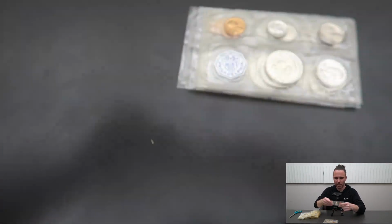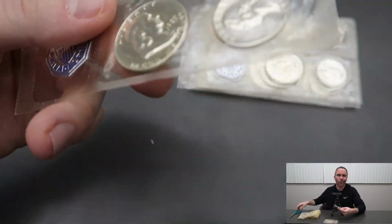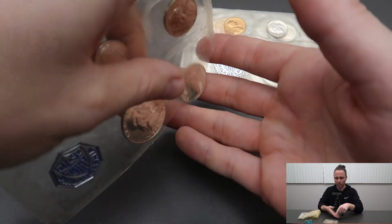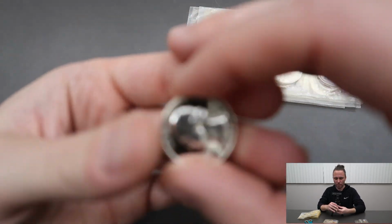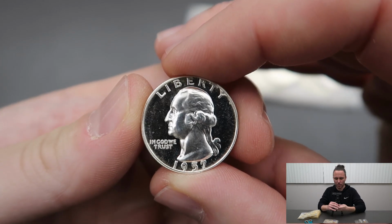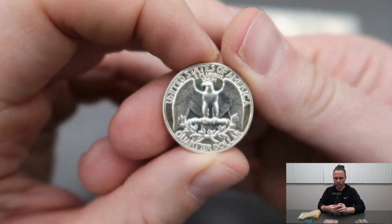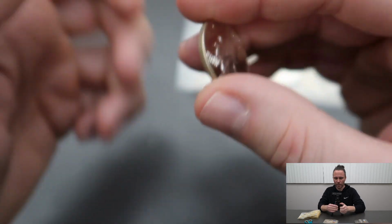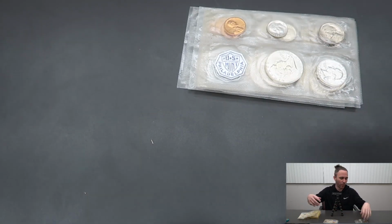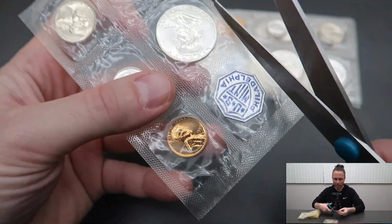1957, that looks like a solid cameo quarter. We'll cut it out and see. Oh yeah, I would say that that's a very nice cameo coin, for sure. Well, it's always a good sign. First set we're looking at has a cameo quarter. That half looks really clean as well. Let's just take a look at it since we're here.